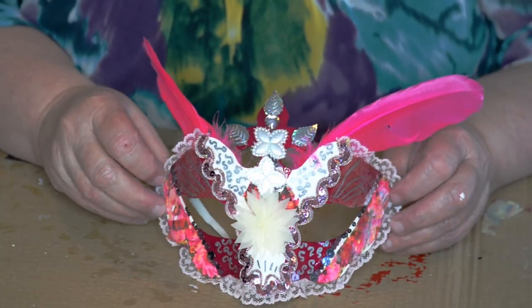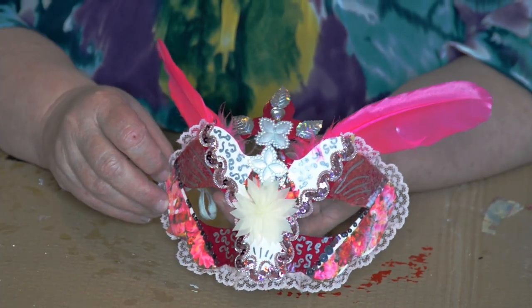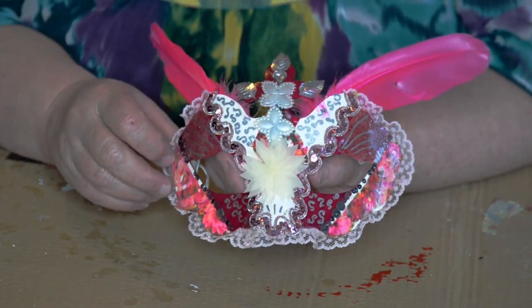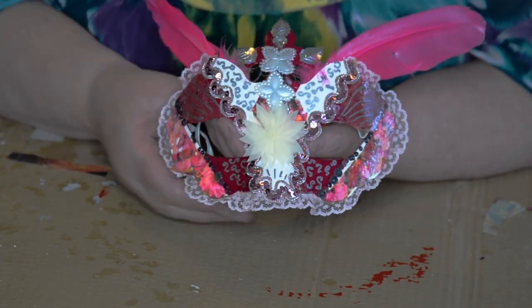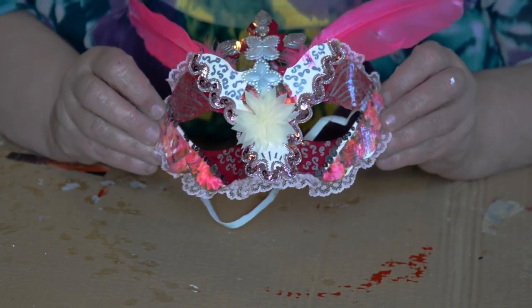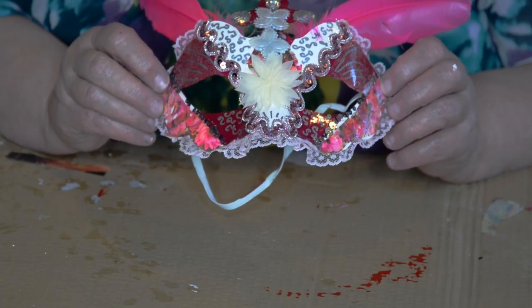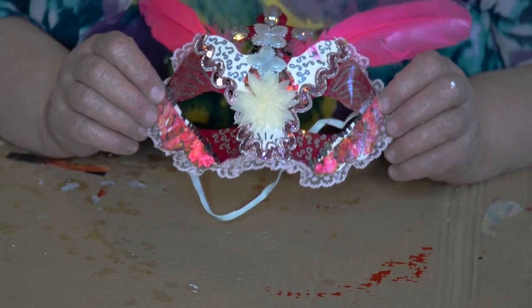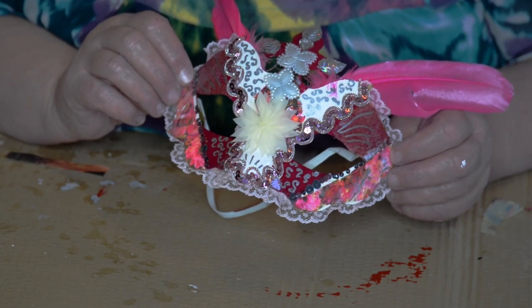Okay, so here it is. This is the finished product. It's been given a coat of gloss with the PVA. So this is the finished product. It's all done. It's almost dry. It's not completely dry. The lace has had a bit of a go over too, so it's a little bit stiffer. And it's pretty much done now. That's the whole thing. So give it a try.